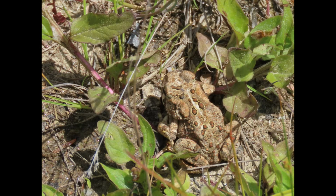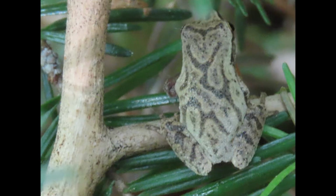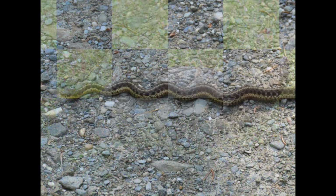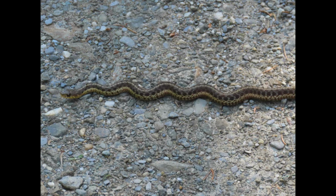Well, the area is really not noted for its reptiles and amphibians, but you will see those even incidentally if you're not looking for them. You may run across spring peepers, toads, snapping turtles. Garter snakes seem pretty common on some of the dirt roads, where the ditches tend to house a lot of amphibians.